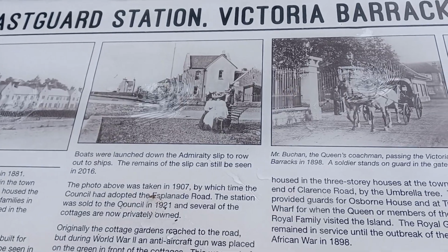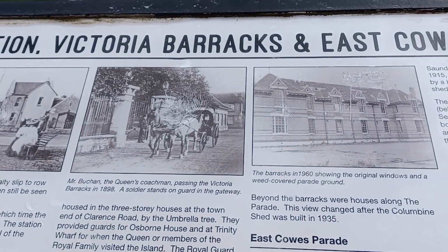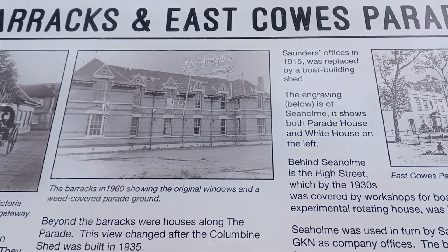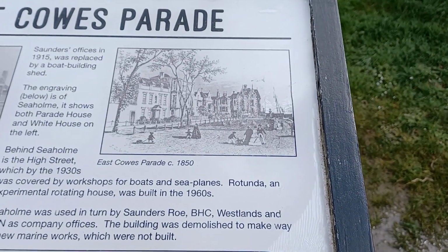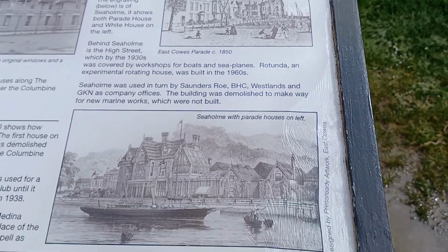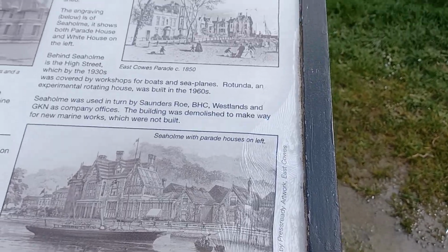Boat launch is where we just see. The barracks are just up the road. And that's what they look like. They've actually just been renovated this year to be put back into action. I think a sailing place is going to be taking it over. It's a listed building. And then obviously Queen Victoria's boat there as well.